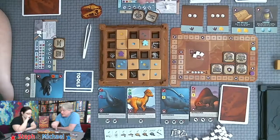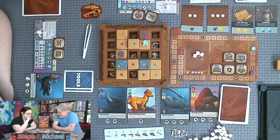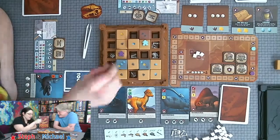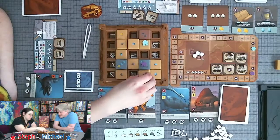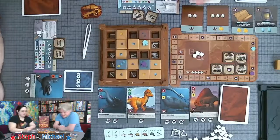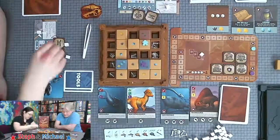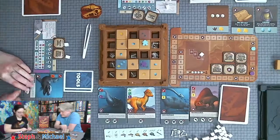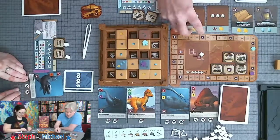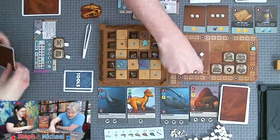Why don't you put your teeth in a pile over here? No. Are you gonna make your Dakosaurus? And take this so I can get this. Thanks. And I'm gonna make him. He's complete with three teeth. 18 points. Yay! 18 and 31, 49.